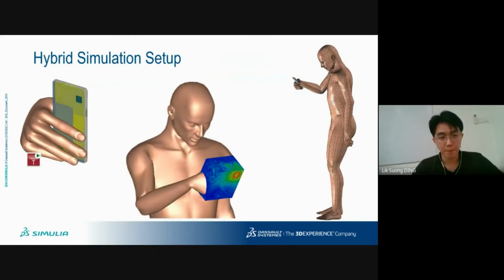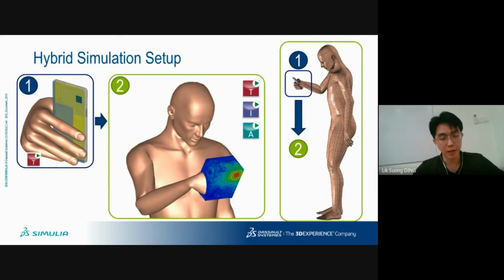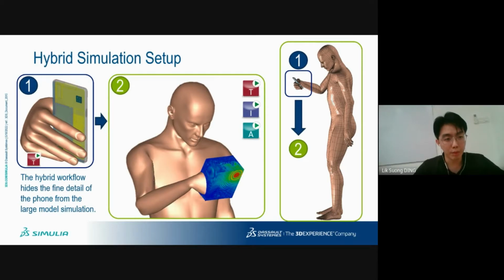So similarly, to simulate a mobile phone together with a human body, we don't simulate the whole thing in one go. That is the brute force method. That is not efficient at all. So what we can do is we simulate the device with the hand in a high accuracy simulations. Then we obtain the near field and we use another solver, be it integral solver or asymptotic solver, to simulate the environment, which is the human body holding the phone. So this hybrid workflow is more efficient and it can give us higher accuracy.